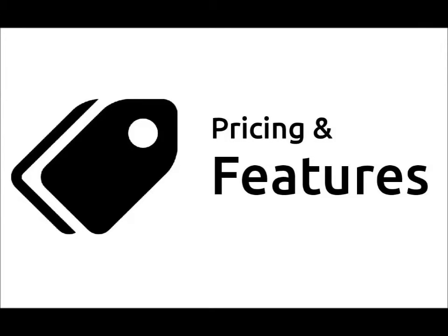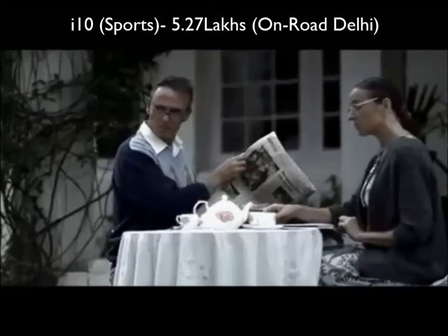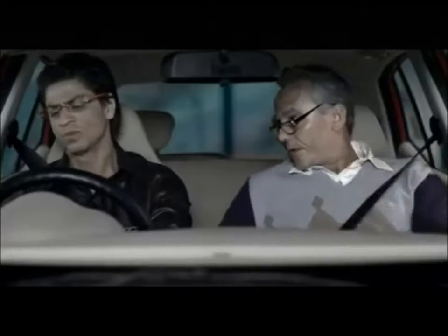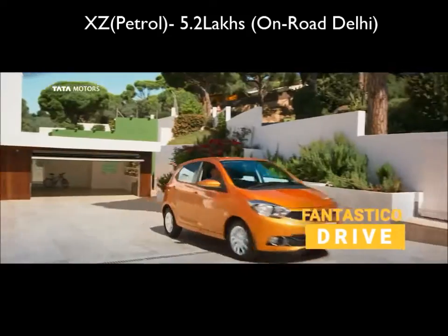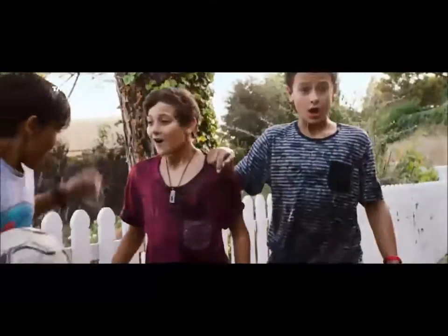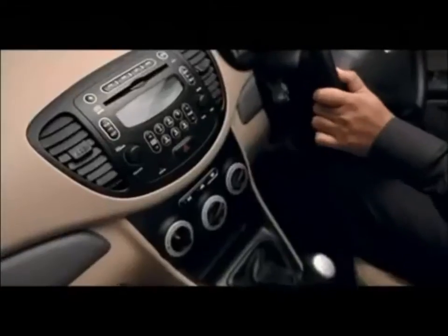Pricing and features. The range-topping Hyundai i10 Sports variant retails for 5.27 lakh on-road Delhi, which is just 7,000 rupees more expensive than the top-end Tiago XZ petrol, costing 5.2 lakh. However, the Tiago has numerous extra features over the i10, importantly safety features like ABS, airbags, and convenience features like height adjustable driver's seat, steering wheel switches, rear wash wipe and defogger, and so on.